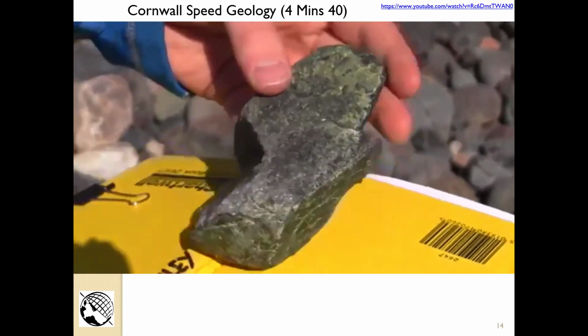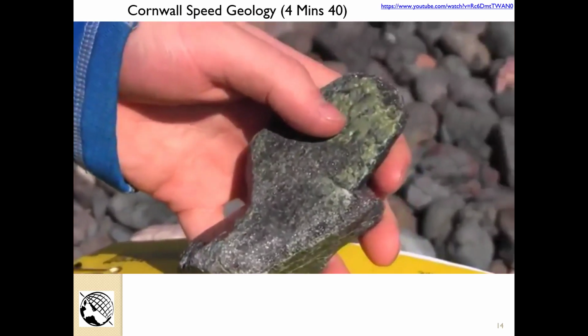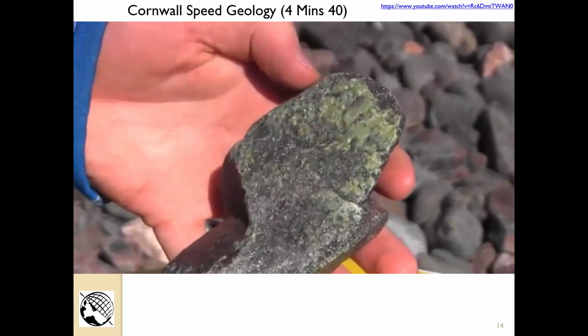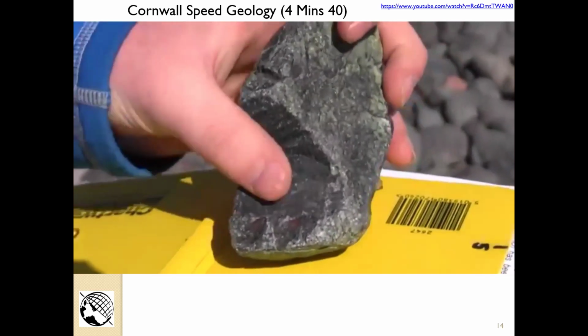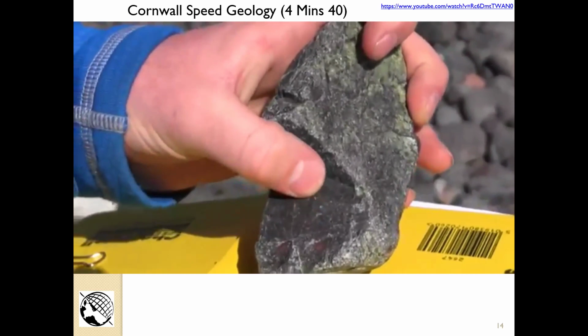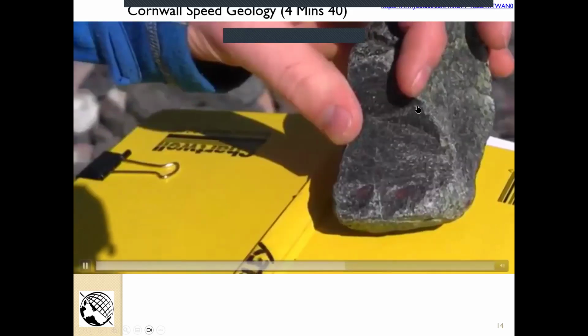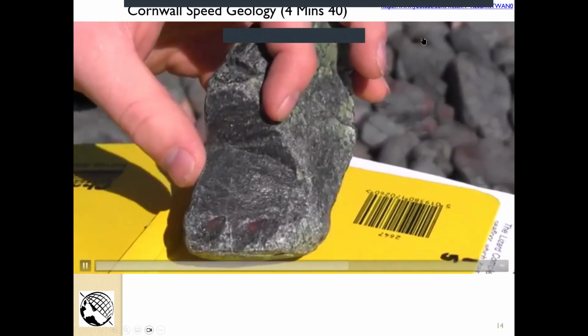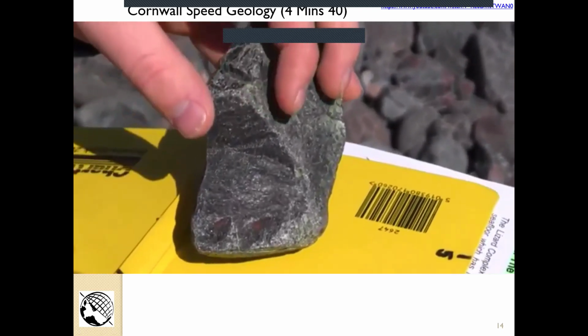Okay, this piece is serpentinite. It's got antigorite, which is more apple green. It's also got chrysotile, and it's got a soapy texture. And it's also got this sort of stepped texture. And by looking at that, you can tell the relative sense of movement of the shearing of the two blocks.